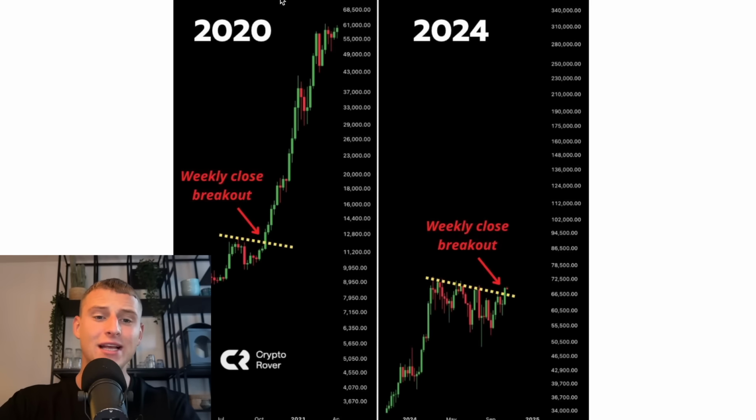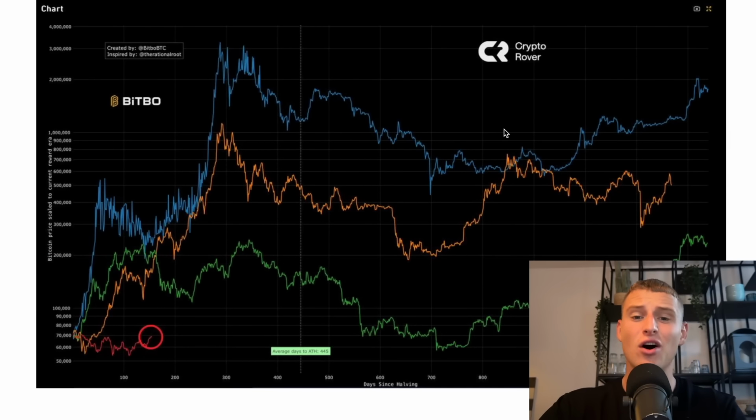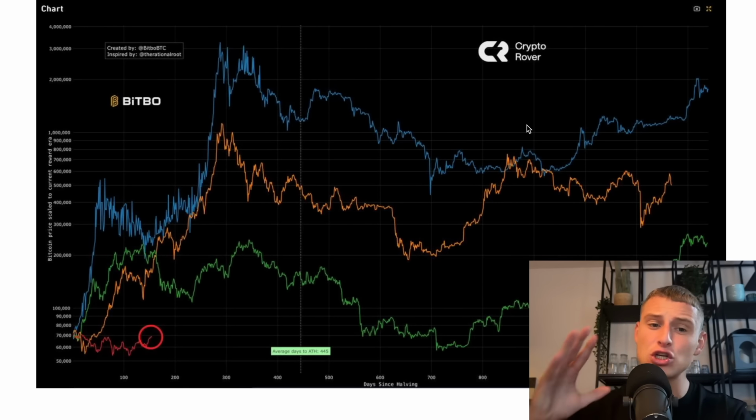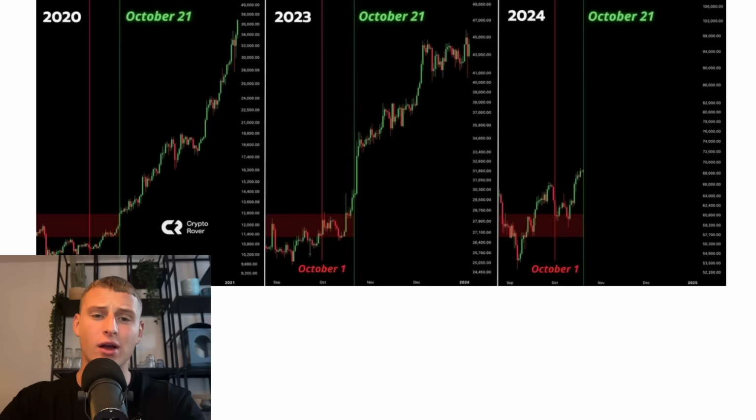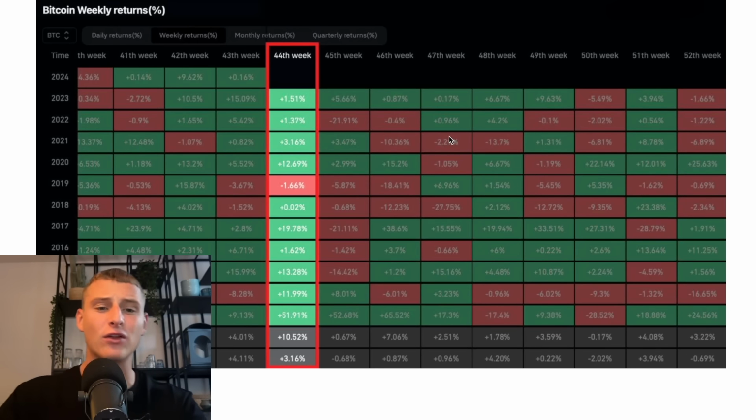So yeah, Bitcoin is breaking out on the weekly time frame. You can see also on this chart right here that we're currently literally at the beginning stage of this massive Bitcoin bull market. And if history is any indication, this is literally the worst time to be fading the markets. Also, if we're looking at these previous times we went into October, always at the end of October is the point where we see the most amount of gains getting realized. And if we're also looking at week 44, which we are entering right now, week 44 is one of the most bullish weeks in the entire month of October.